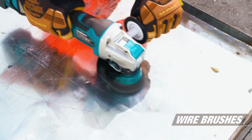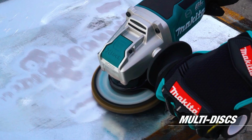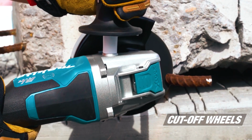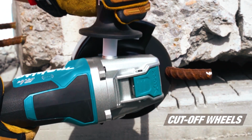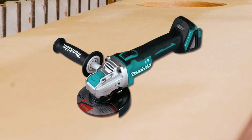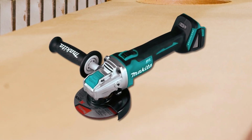The automatic speed change technology adjusts speed and torque during operation for optimal performance, while the soft start suppresses startup reactions for smoother startups and longer gear life. With a compact and ergonomic design, it reduces operator fatigue, making it ideal for extended use.